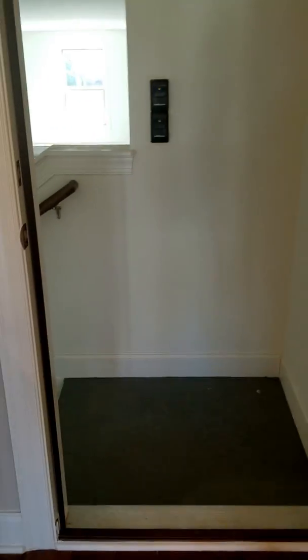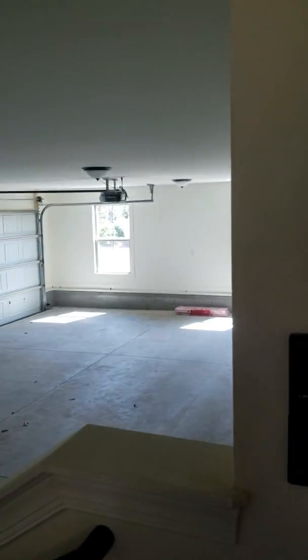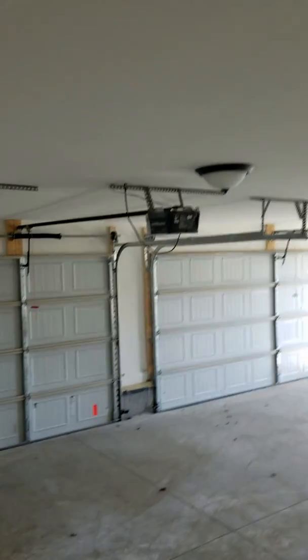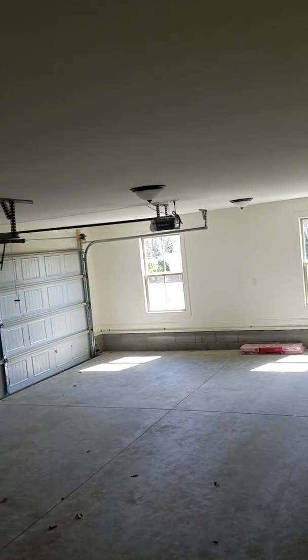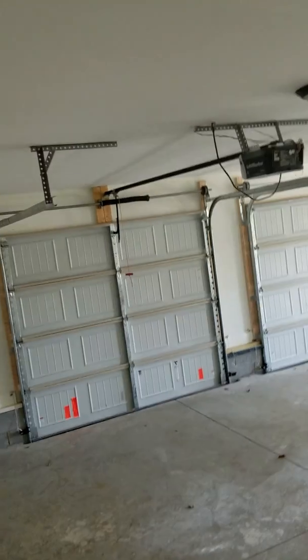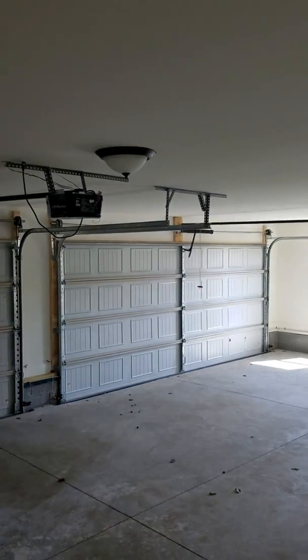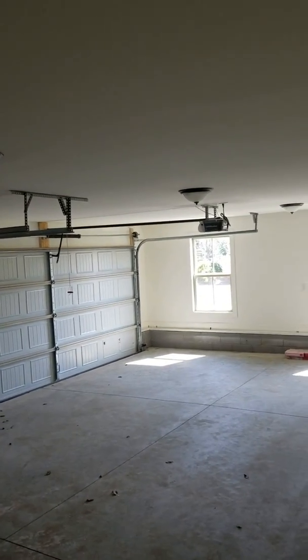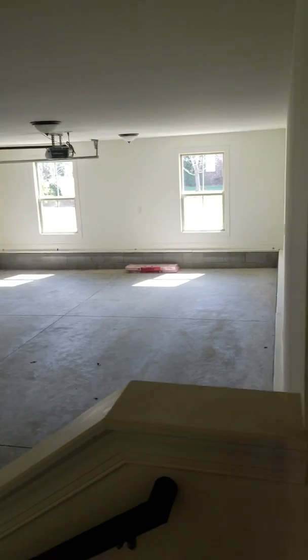And look at the step. You step down into it, and oh my God, you see the 3 doors? Nice big garage. Nice, and it's painted and finished. Yes, we always finish garages, so you'll see baseboard and everything. It sure does. So we're gonna back out of here so I don't want to make anybody dizzy.